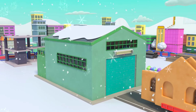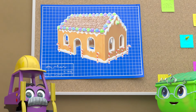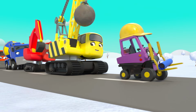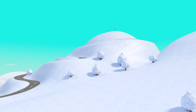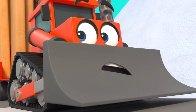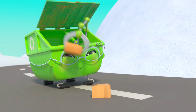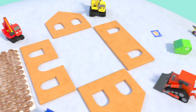Wow, it's a wonderful snowy day at Construction HQ. What are they building today? A gingerbread house? Tasty! Look at all that gingerbread! Ooh. They're building the house at the top of that hill. Whoa! It's a long way up and a steep climb. Be careful, Bump. Oh no! A piece of gingerbread has snapped. But Mrs. Skip is collecting the pieces. I wonder why. They're at the top. It's time to build. Go team!